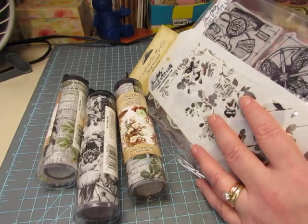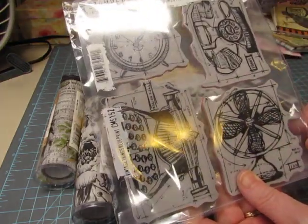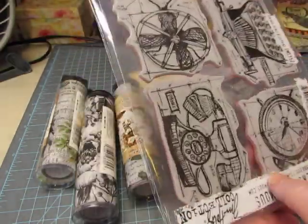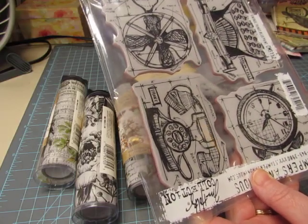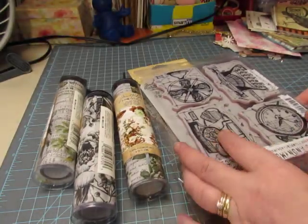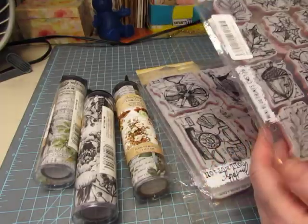Izzy Bee on YouTube was showing some of these Tim Holtz blueprint stamps, which I had seen in stores, I think on wooden blocks. I had seen some, and I have one that's a ticket, but the ones that I saw were ones that I probably wouldn't use. But the ones she was showing were things I hadn't seen, so I looked them up on Amazon, and there are a lot.